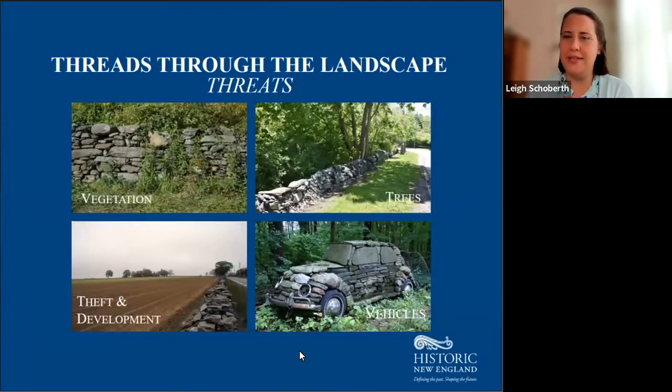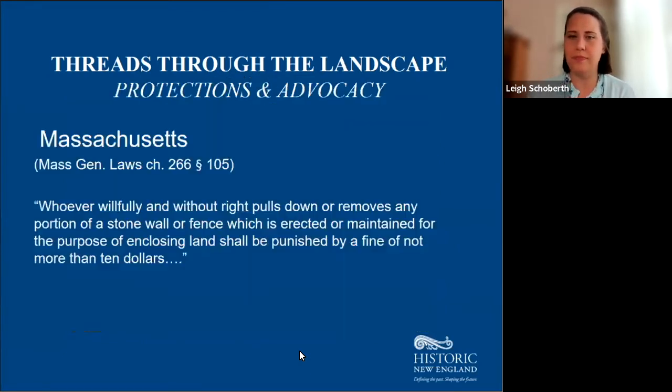Despite their significance and importance to the region, stone walls are constantly under threat from both natural and human forces. Roots from vegetation and trees can push stone walls apart. Their proximity to driveways and roads makes them subject to vehicle damage. Their seemingly public access leaves them open to theft, and their locations are inconvenient for development.